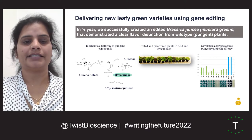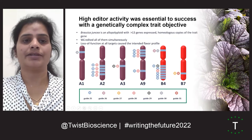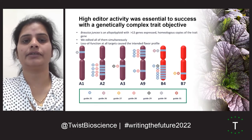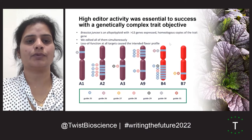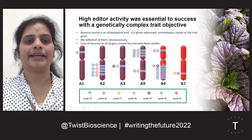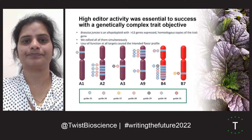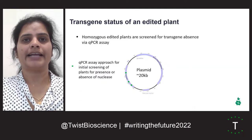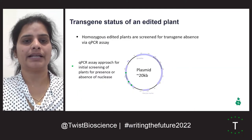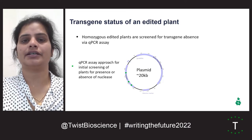Looking at these edited plants, Brassica juncea is an allopolyploid with more than 13 genes expressed, all located in six chromosomes, and we were able to edit all of them simultaneously. These loss of function mutants gave an intended flavor profile. The next step, once these homozygous edited plants are identified, is that they have to be screened for their transgene status.